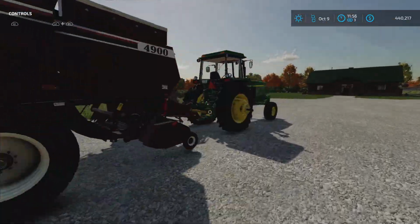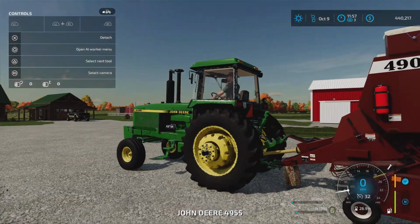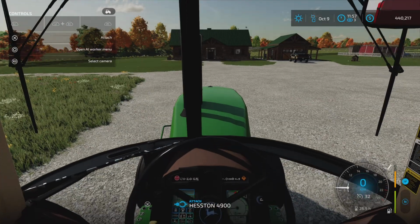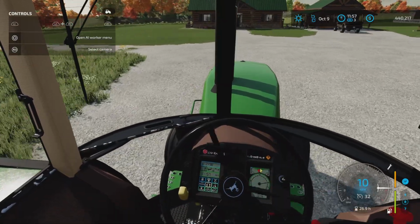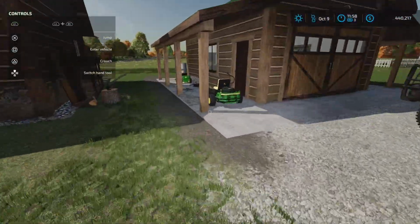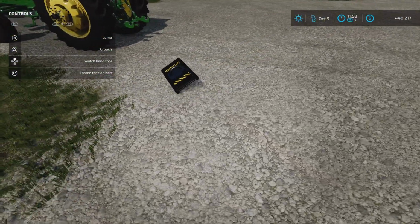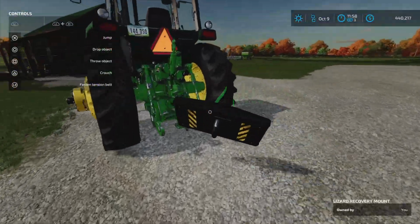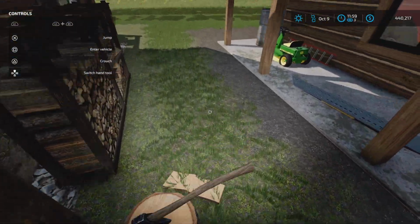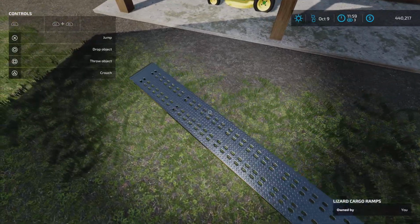Let's just use the 4955. It's been hooked up to this, so let's just get all these off here. My plan is we're gonna take this John Deere and the recovery stuff, and just pull it out and drag it back to this place here, or to the other farm up there. The one problem we might have is it could be locked up, which is a high possibility. It's sitting out in the water, and you know, these out so they're not getting stuck under there.